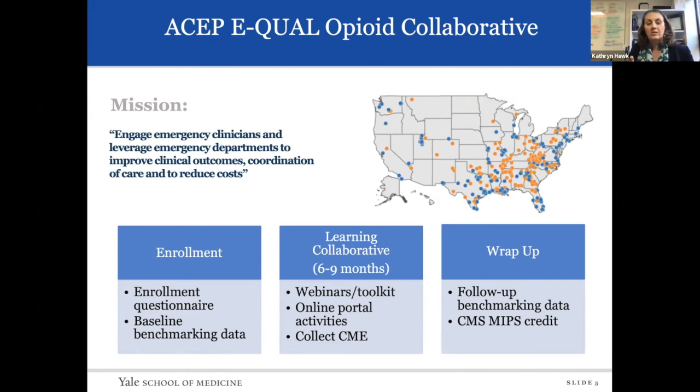Over the course of this year-long participation, you have your first phase where an ED might decide to sign up, fill out an enrollment questionnaire, and do some baseline benchmarking data. There's a learning collaborative that is 6 to 9 months, depending on when you sign up. There you have access to webinars and toolkits on an online portal of structured quality improvement activities, and you can collect CME for yourself and for other clinicians in your department. There's a wrap-up where you submit some follow-up benchmarking data. The golden ticket, the drive for many medical directors of smaller EDs to participate, is that they get CMS MIPS credit for participating in a structured quality improvement activity.